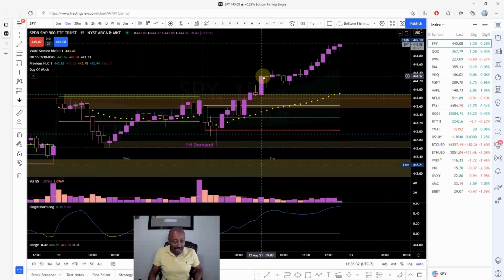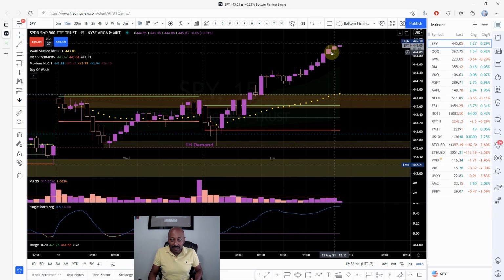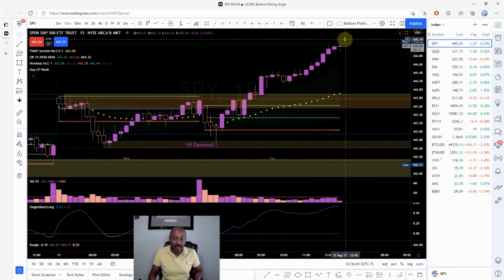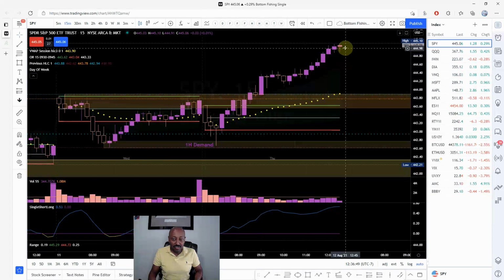Price sliced through there. It stalled for a little bit around the 444.40 area, and then for target 2 you can go for another dollar, 445.40, but we're not there yet. So as the end is nearing and the last 30 minutes, I like to exit my position up here.